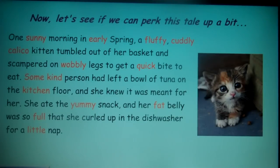If you want to know what happened to the kitten after that, just ask me in class. I'll let you know. But for now, look at this story and see how many adjectives you can find. Write the number on your paper.